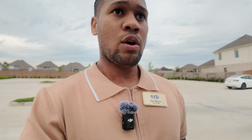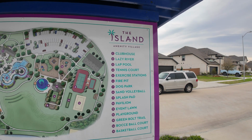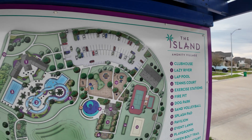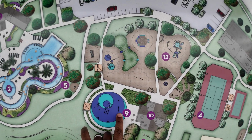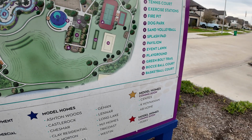But what I wanted to show you guys as well is I wanted to show you this map of Marvida. I'll put a link in the comments as well, so you guys can kind of take a look at it. But over here, they have everything that you need, from the clubhouses and the lazy river down to the basketball courts, the playgrounds. So they've got a list of the amenities right here. They call it the amenity village. All the list right here. And then they've also got kind of this picture so you can kind of pinpoint where everything's at here on the map. And they've also got all the different model homes from Ashton Woods, Castle Rock, Gehan Homes, Lennar, Long Lake, so on and so forth.